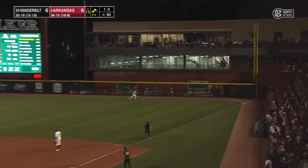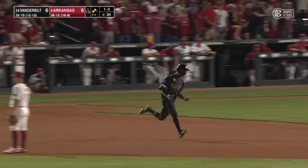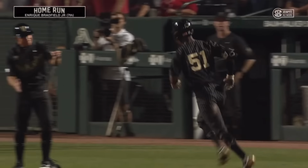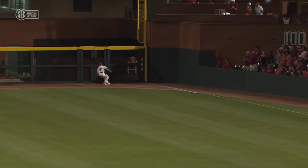Hit in the air, down the line in right, towards the corner, and it is gone! Bradfield Jr. with a three-run homer. And the Commodores come racing out of the dugout to celebrate a huge home run in the 10th inning. Boy, what a great swing by Bradfield. We talked about how he's a guy that has all the tools, and he really got that barrel head out in front and just hooked it. His ability to keep this ball fair is just great. Great extension right there. Boy, it just gets inside that foul pole.